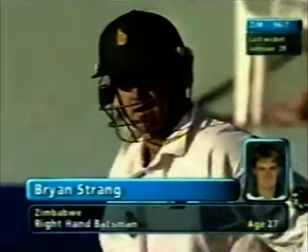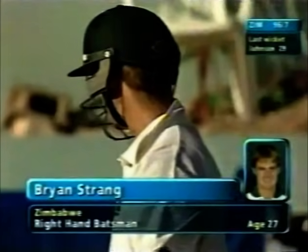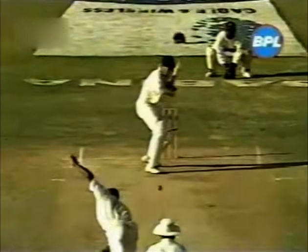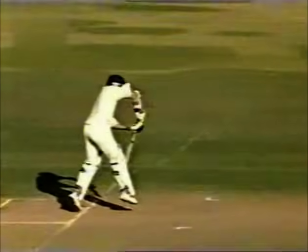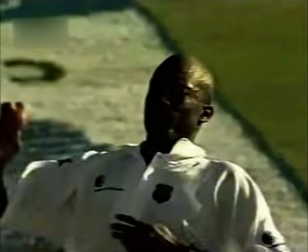Brian Strang. Hyperactive lad when he's got pads on. Bowled magnificently in this game. This was the end of Johnson, kept a little bit low, toe at the back, down onto the ground, and just dislodges the leg bail. Look at that, fallen absolutely straight down next to the stump.